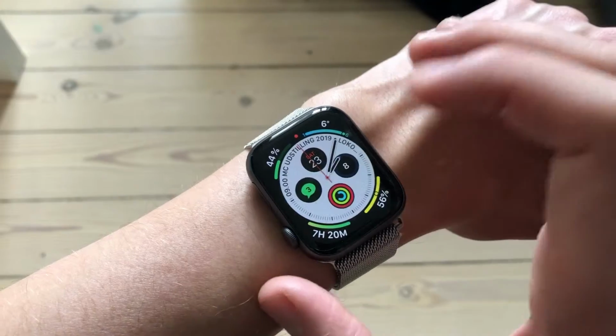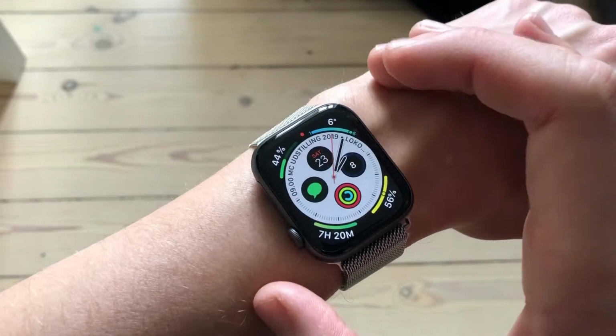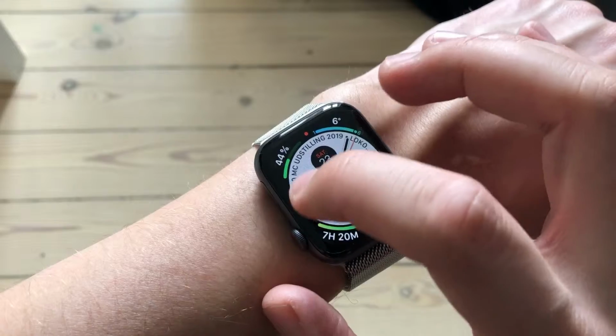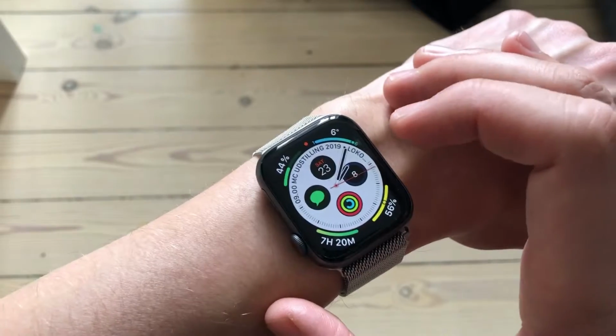Otherwise, I have messages here. So I always know how many messages are on my, what is it called? On my queue, right? Otherwise, here on the top, you can see that I have an event happening. So I have a kind of calendar. So I'm really happy with this watch face. I think it gives me all the most important details that I would like to know.